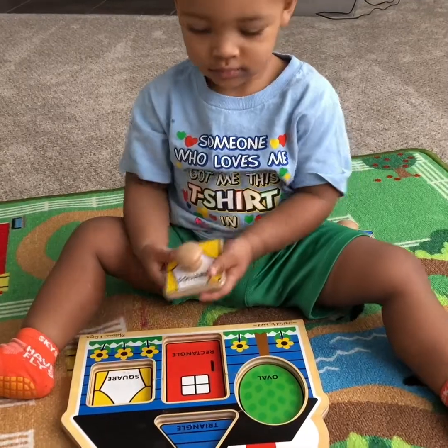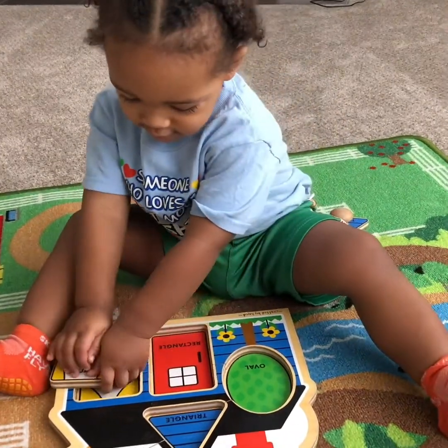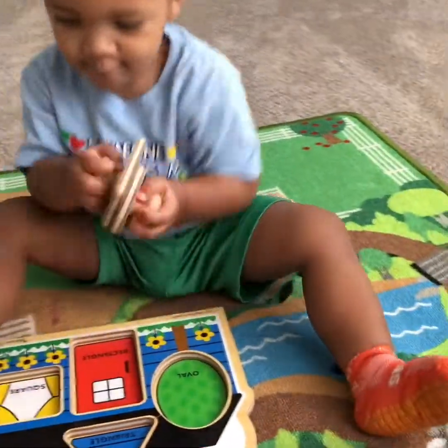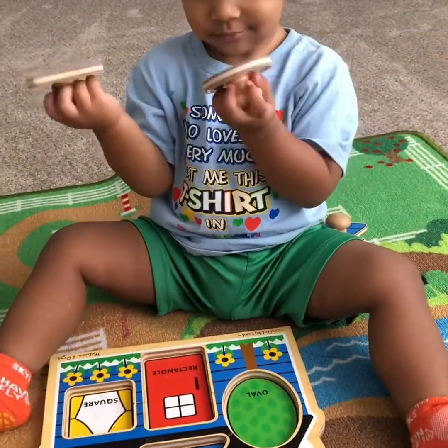Give me a square in there. And more shapes. Good job, Caleb. Good job. Rectangle, Caleb.